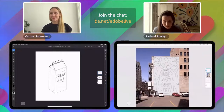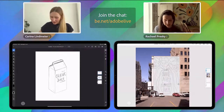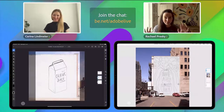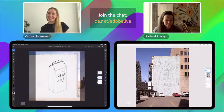So we are going to be designing, I think you're doing the same one as me as well, an illustration for the wall. And because every time I do these, I never finish on time, I've gone as basic as possible. So this is a really basic sketch that I did last night on the train.